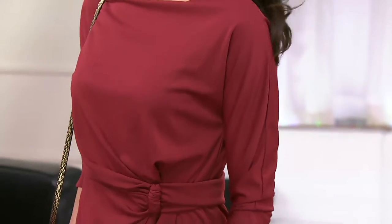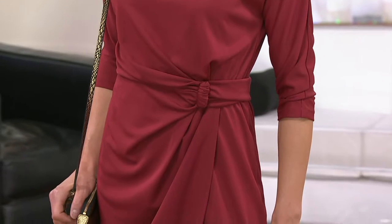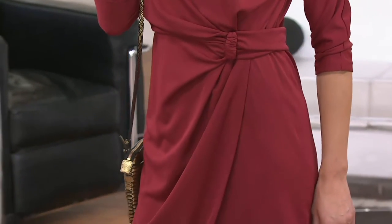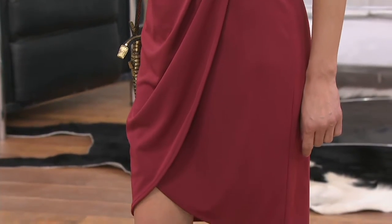Hello. I saw this in my meeting with the buyers before the show. I saw this dress and I said, oh my gosh, I have to have this. I didn't know we were selling it at QVC. You guys were hiding it on me, Cameron. Apparently. This is a knockout.